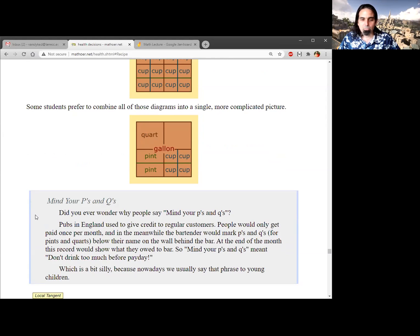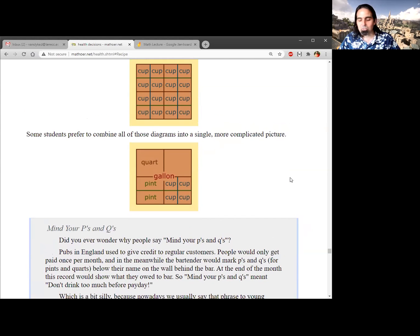Then we would drink, and we might only get paid once a month. So there would be on the wall behind the bartender P and Q to mark pints and quarts for how much we're drinking. And then we'd pay up when payday happened. So mind your P's and Q's meant don't drink too much before payday. Even though these days we only tend to say mind your P's and Q's to kids, hopefully for other reasons.